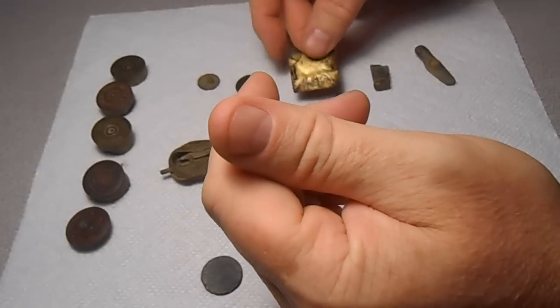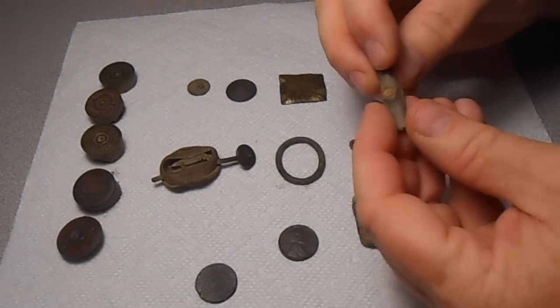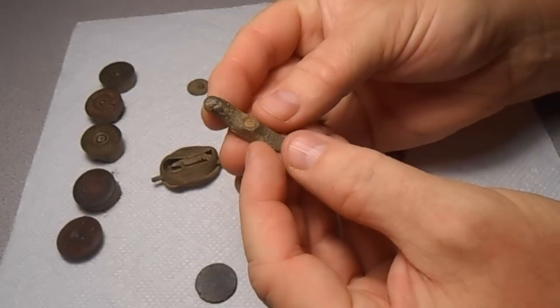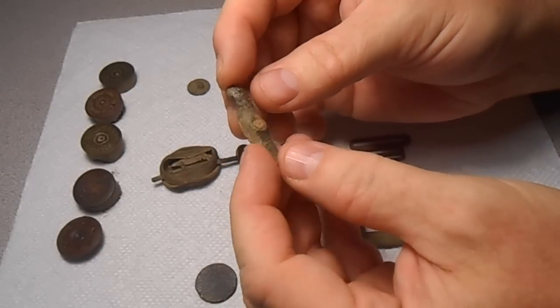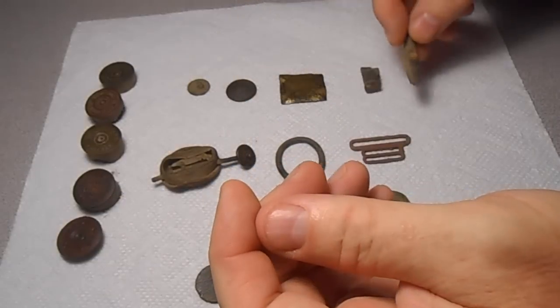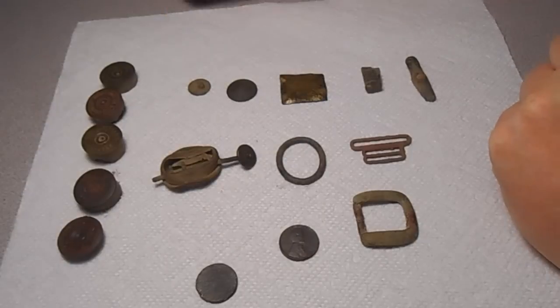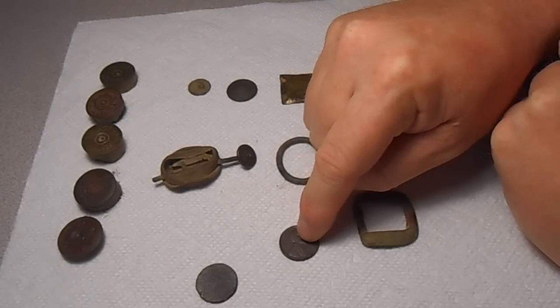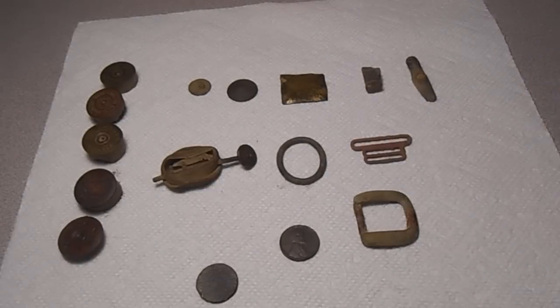Pretty cool. And then a couple of other things, and like I said, keep an eye on your trash. Even these little brass clips. This one's all pitted and real old. That can definitely help you date the site that you're hunting in. So again, almost all these items found in a very small area. A couple were found in the woods, the Indian head penny, the wheat penny, but the vast majority of this was all found in that little 20-foot by 20-foot area in that field where I found that eagle eye button about a month ago. So I'll definitely be back there.